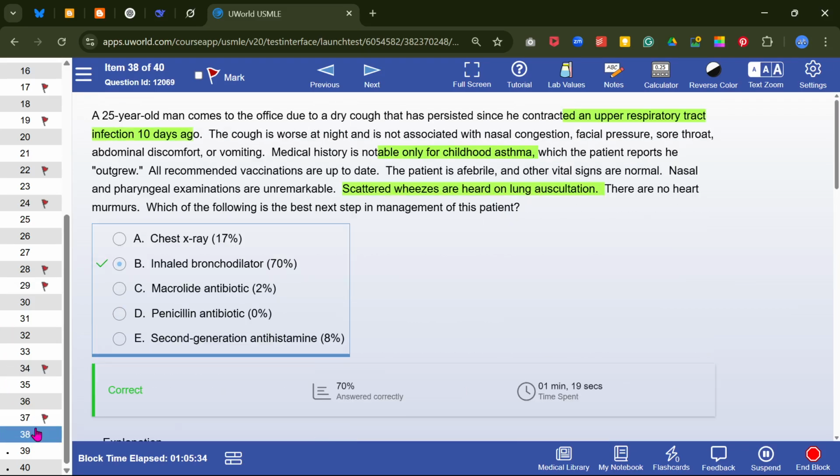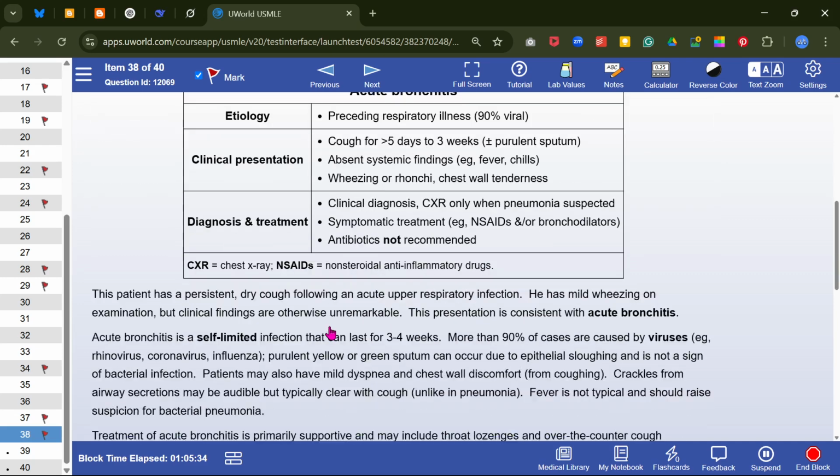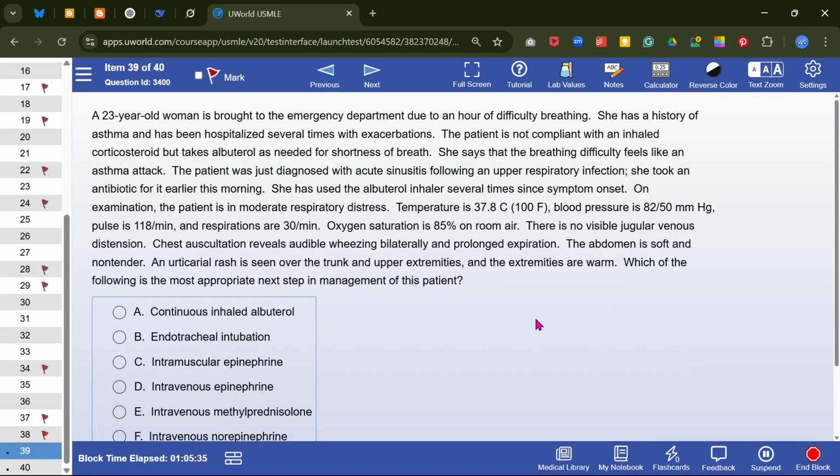These are the very confusing things. Or asthma, yes, got it. Pink puffer and blue bloater, but that happens in chronic bronchitis.